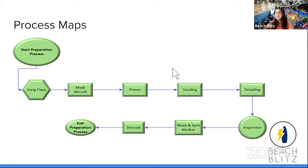All right, next up that kind of goes along with that are process maps. And so process maps are something I've integrated personally into FRC. This is an example with priming a plane. But basically what they are is you're saying this needs to be done first, this needs to be done second, third, fourth, fifth, and sixth.